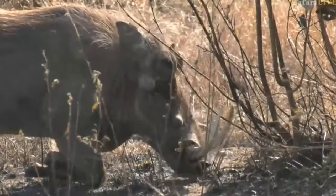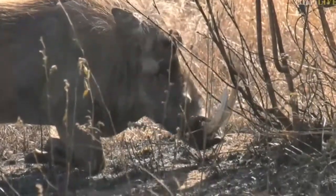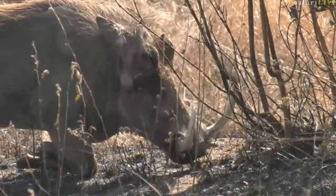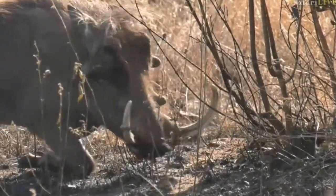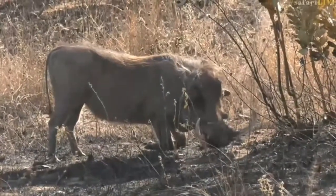But it's because it's natural. It occurs everywhere and does allow areas to rejuvenate. And as soon as we get rain, you'll see these green grass shoots pushing through this burnt section very, very soon after our first rains. So it's very important actually to have fires around.